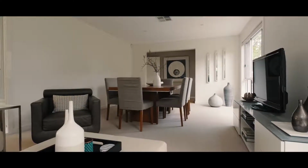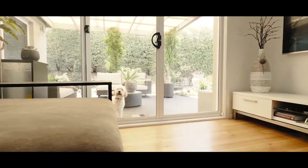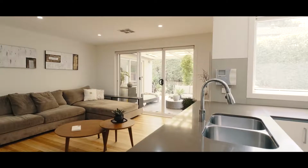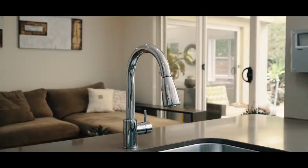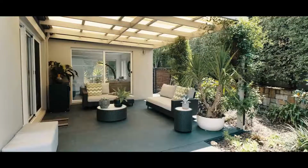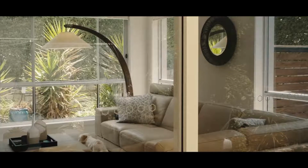Showcasing modern inclusions over a single level, it boasts an amazing location just footsteps to the Lyons Shops and Westfield Woden. Open plan living spaces provides easy access through to the kitchen, which boasts modern Miele appliances and features plentiful bench space. Enjoy outdoor living and relax amongst a low maintenance garden, perfect to enjoy any time throughout the year.